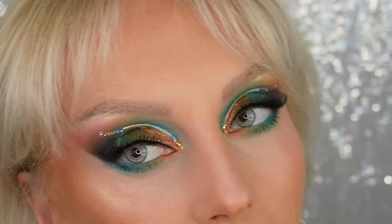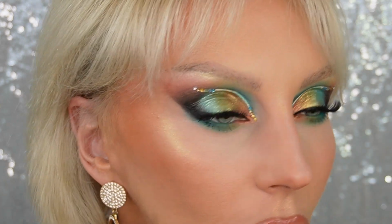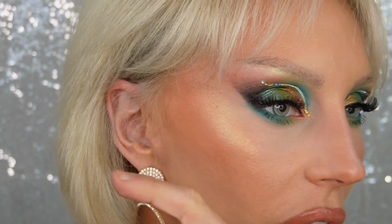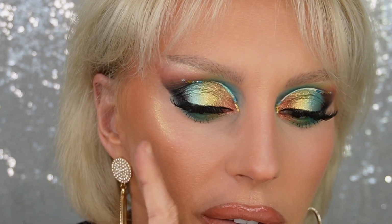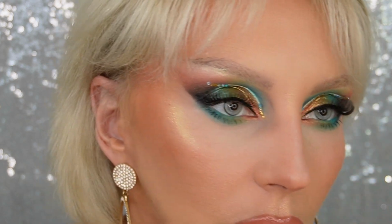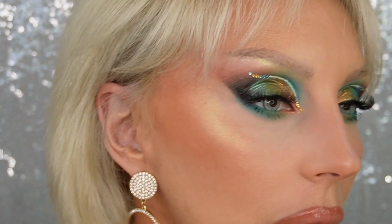So here's the finished look. A little zooming in. So clearly I did old-fashioned style, what they would call 2016 makeup, when everybody had a cut crease, graphic liner, some gems, and all kinds of colors. I just felt like it, sue me, so I wanted to use all the colors in the palette. I used nearly all of them, except for one, I think. I'm just looking at the palette, yeah. Pretty much all of them, except for the pink.